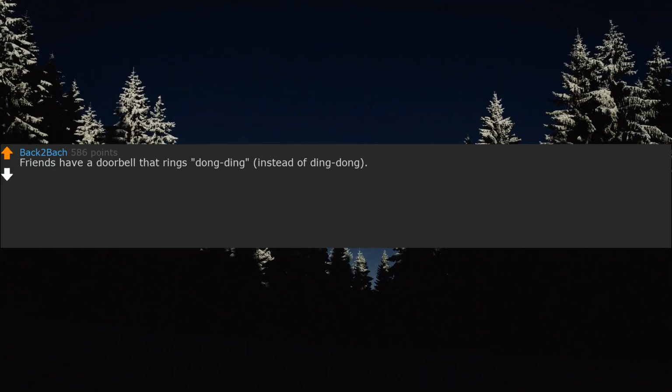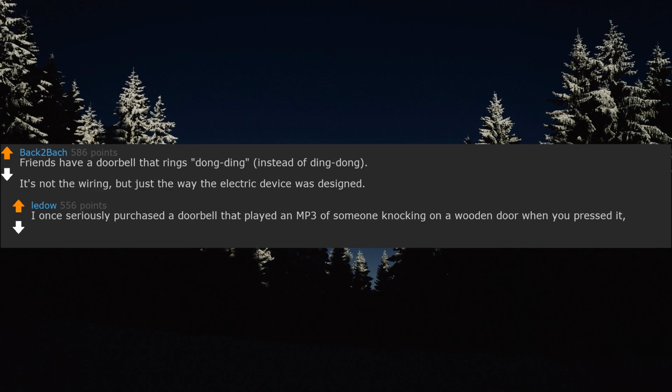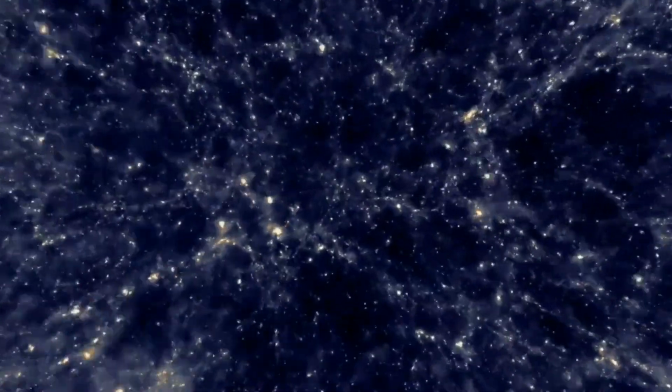Friends have a doorbell that rings "dong ding" instead of "ding dong." It's not the wiring, but just the way the electric device was designed. I once seriously purchased a doorbell that played an MP3 of someone knocking on a wooden door when you pressed it, and a door knocker that, when you struck it against the door, activated a ding dong bell.